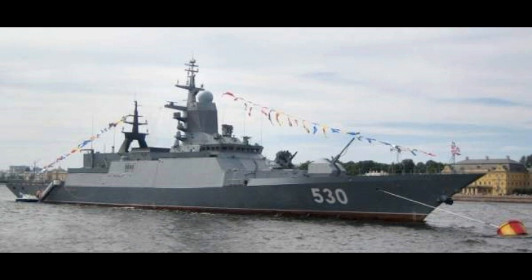She will be fitted with the following sensor fit: 1 5P27 Fregat E/F band 3D pulse Doppler volume search radar for detection, tracking and targeting of air search and surface search targets, or early warning tracking.